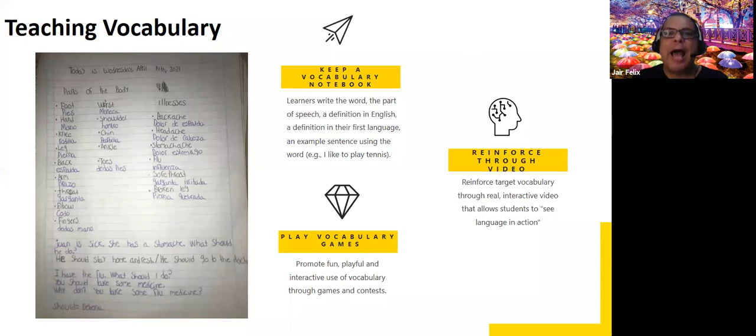Number one, I always ask my teenagers to keep a vocabulary notebook, some sort of a glossary, if you may, in which they write the word. If needed, they write the part of speech. They write a definition in English, or maybe a definition in their first language.